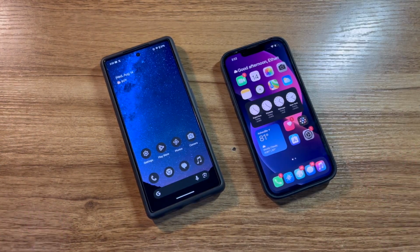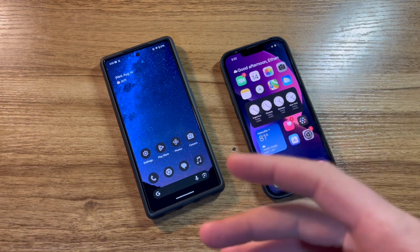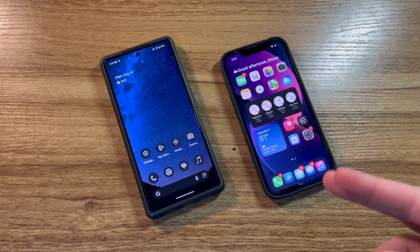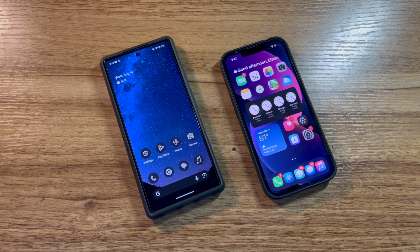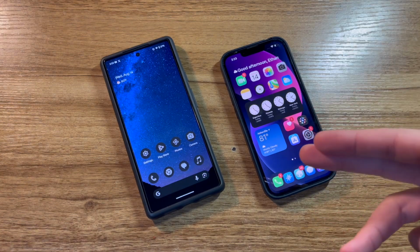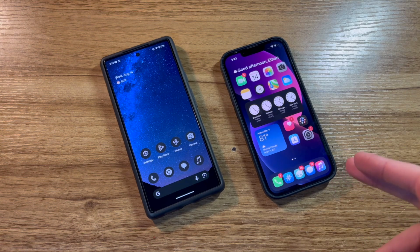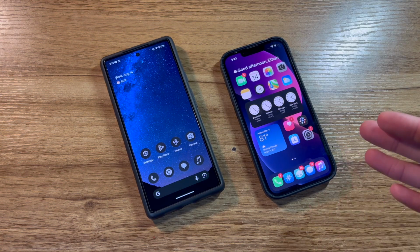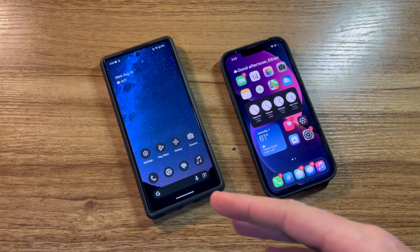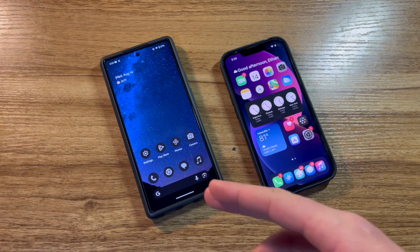Now let's talk about the software. The Google Pixel 6 launched with Android 12 and supports up to the latest Android 14, with Android 15 coming very soon. The iPhone 13 launched with iOS 15, supports up to the latest iOS 17, and will be supporting iOS 18, which is also coming very soon. So there's nothing to worry about with software support on these two phones. The iPhone 13 is expected to support up to a minimum of at least iOS 22, whereas the Google Pixel 6 is likely going to support up to Android 16, expected to be discontinued from software updates in October of 2026.